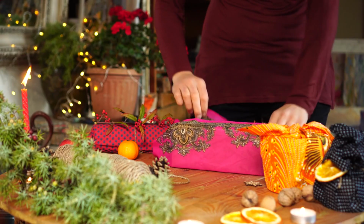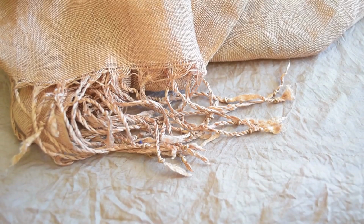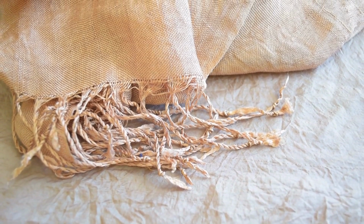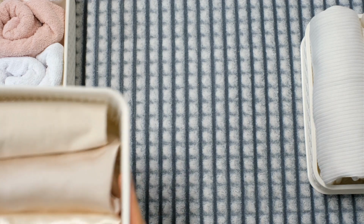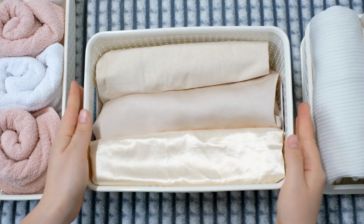Here's a neat trick. Pack a scarf or shawl. It can serve as a blanket on the plane, a beach cover-up, or an extra layer for chilly evenings. Multi-purpose items like this are golden for saving space.